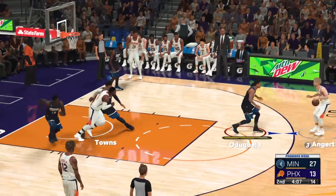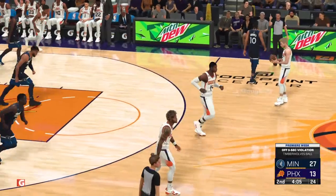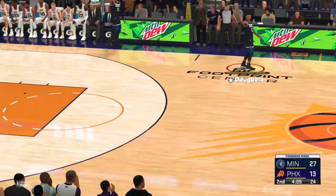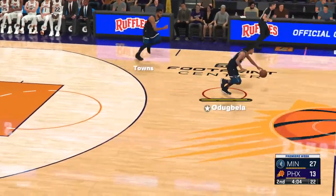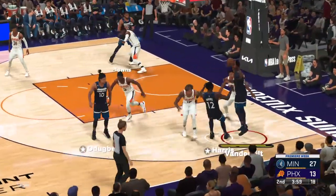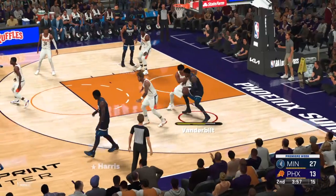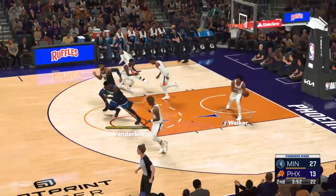the second quarter here. And he gets the whistle for the 3-second call. And that is just a deflating error on his part. Yeah, he knows he shouldn't have made it, and that's just really overall a frustrating sequence that hopefully doesn't stick with him. And Phoenix making a change here. Henderson's checked in. Vanderbilt misses.